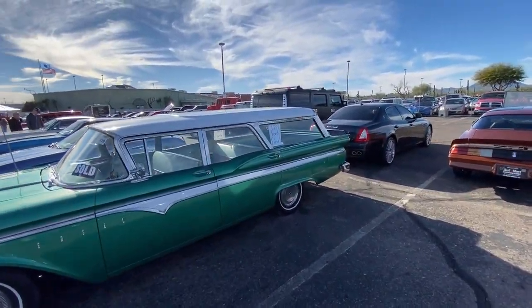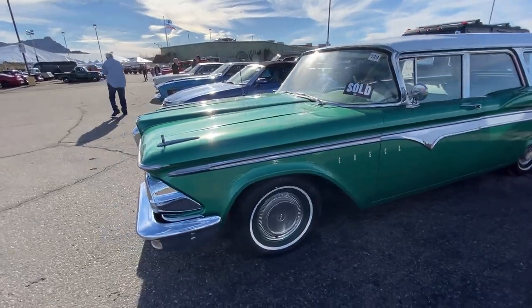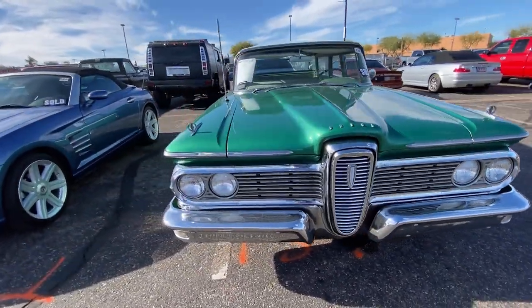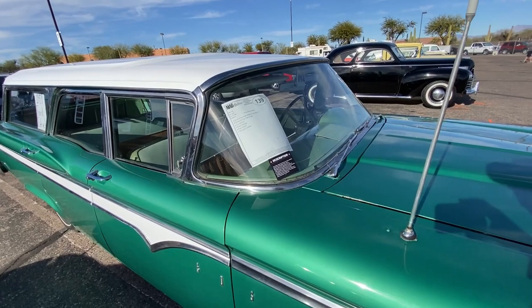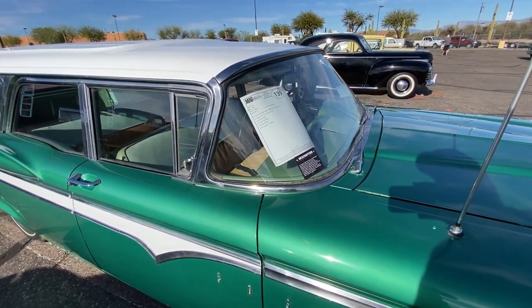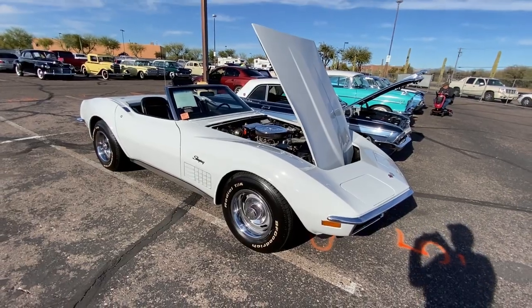'59 Ford Edsel wagon. Wow. In green. It's a real conversation piece. Probably not a lot of money either. Private estate collection. Car runs. Got a C6 automatic, so that's a later model Ford automatic. Let's take a look at some of these over here.